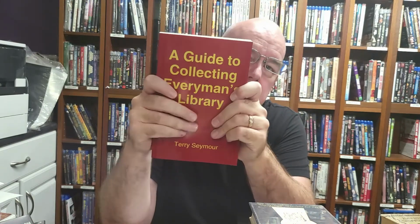And this book, which I also picked up because I found it, is called A Guide to Collecting the Everyman Library, and it's written by Terry Seymour. If you get this book, this is a very good book. It's informative. It gives you an idea. There's a lot of images in it. It also gives you the list of all the books and their numbers.